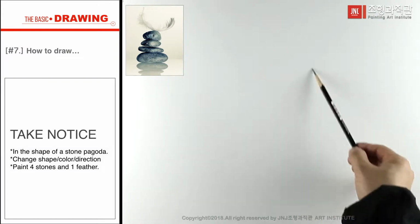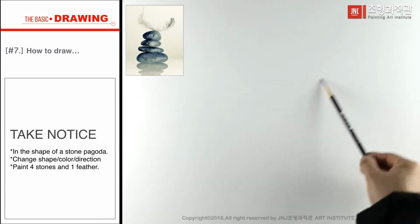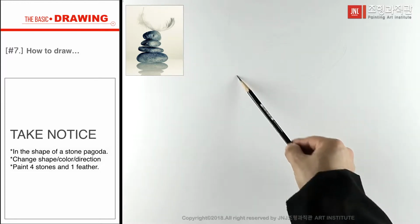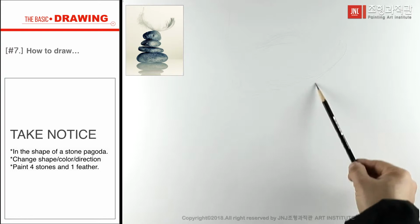I haven't learned much about how to draw yet. But can I draw something like this already? I'm sure some of you are worried about this. Of course, it's not enough. But even if it's a little difficult, just try drawing it.